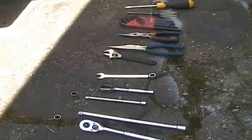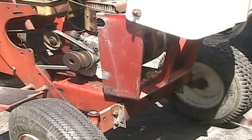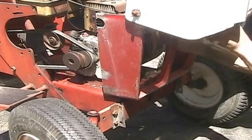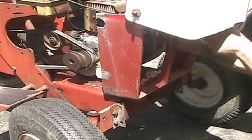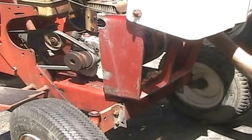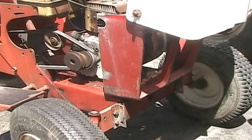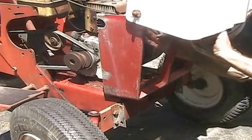All right, we're going to get to work now. I guess first thing I'll do is take off this gas line. There's no gas in here, so I don't have to worry about gas spilling all over the place. And got to undo the throttle cable here.